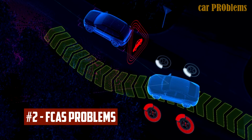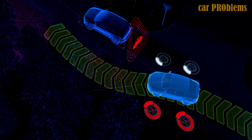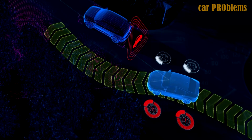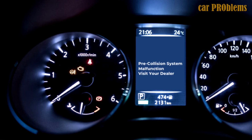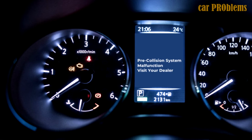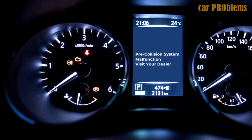Front collision avoidance system malfunction. A few isolated complaints about this matter were filed. However, there were no serious injuries in several instances where the front collision avoidance system did not function as intended. In a few other instances, the system randomly intervened while driving, endangering the safety of the passengers.